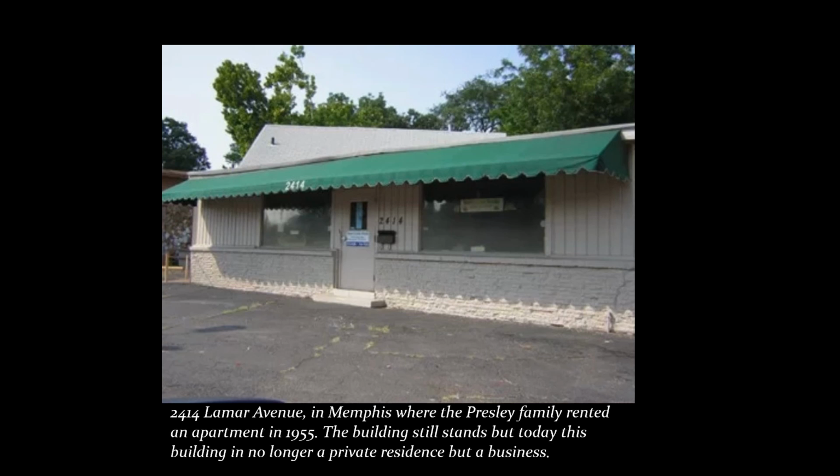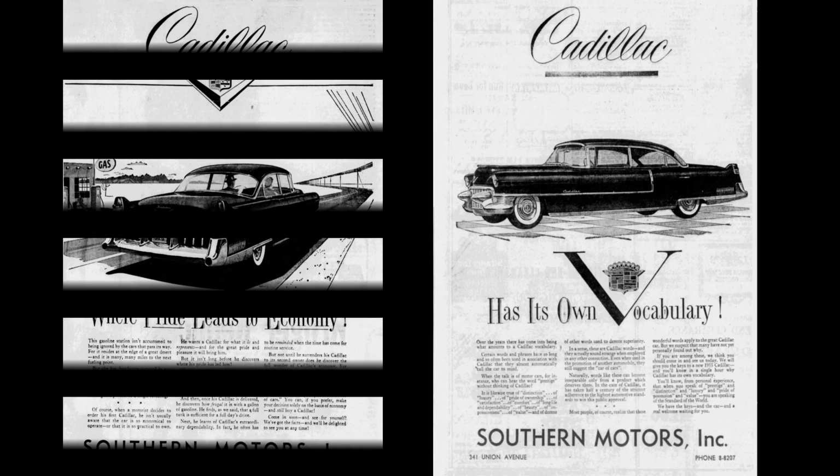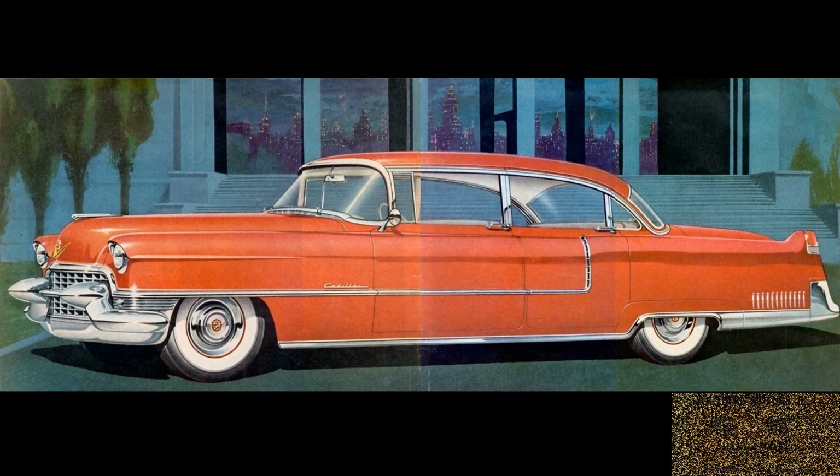On July 5 Elvis came home from a gig in Brownwood, Texas and had a few days off in Memphis. Two days later he went down to the local Memphis Cadillac dealer, Southern Motors Incorporated, looking for a car to replace his burnt-up 1954 Cadillac. He found a brand new 1955 Cadillac Fleetwood Series 60 Special. This car eventually ended up being a legend.